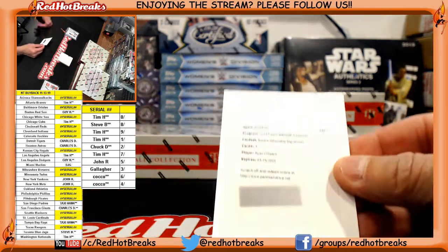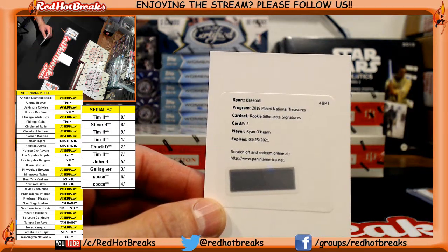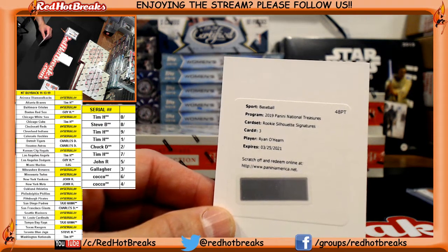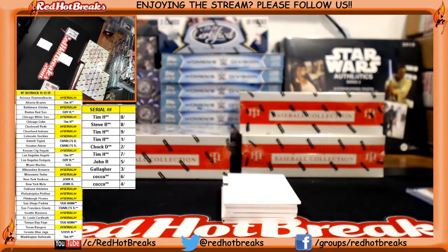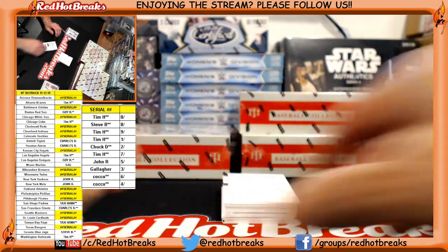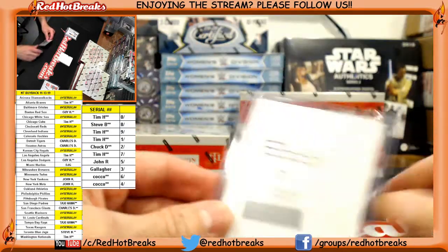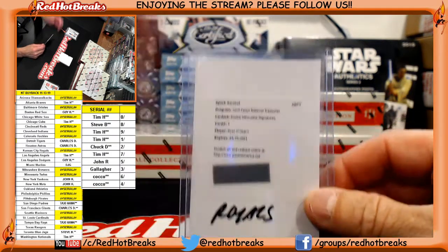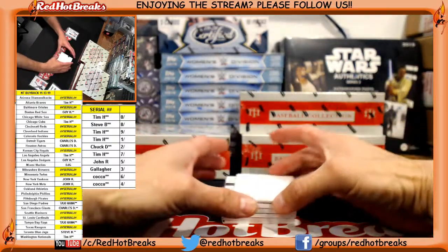Redemption. Rookie Silhouette Signatures, Ryan O'Hearn. Pretty sure he's a Royal, isn't he? Royals. Should be a redemption. Serial number is who? Royals, and so that would go to three. Gallagher. Two serial numbers, Gallagher. Gallagher with two serial numbers.